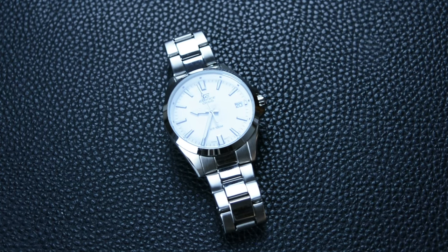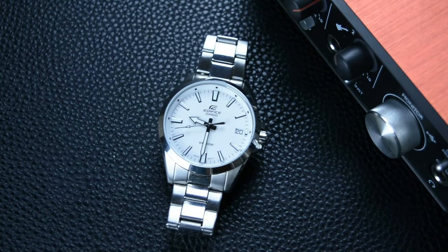Casio's reputation extends beyond watches, with a diverse product range including calculators, electronic musical instruments, and digital cameras. The brand's commitment to precision and durability has garnered a loyal global following, making Casio a household name in the realm of consumer electronics.